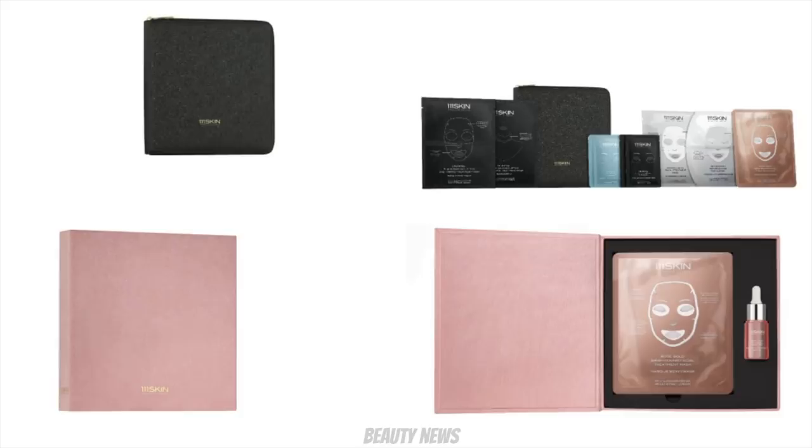So from 111 Skin, we have a couple of packs. One is just full of masks. So if you want to try their masks, get into it. It's the Master Masking Planner Set. This is going to be available on the 7th of November, along with a smaller set, the Radiance Edit. This contains a Rose Gold Radiance Booster and a Brightening Mask Treatment. Bring your credit card because they both cost a lot of money. Oh yeah, 111 Skin is expensive.